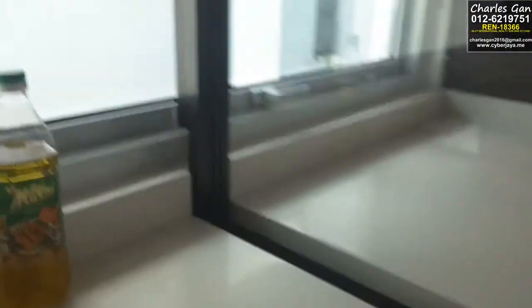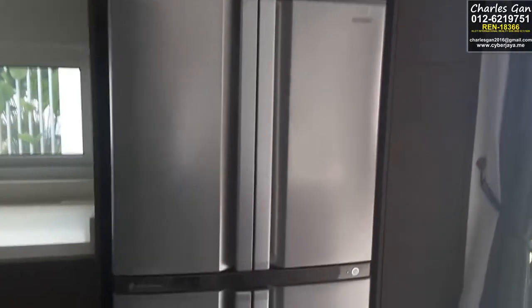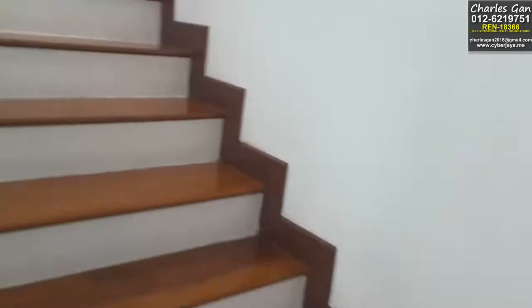So I think this is quite a good design, and if you want a unit that allows you to move in within a very short time, I think this is the unit to consider. And the double door fridge from Sharp as well, and the cabinet, everything is nicely wrapped up. Quite new, just came in not long ago.